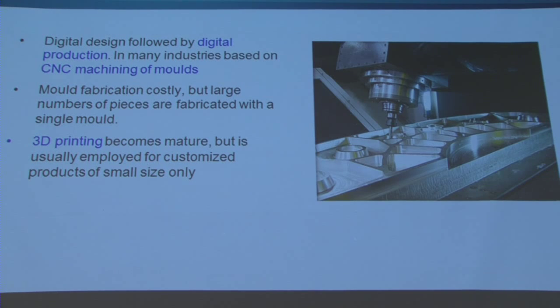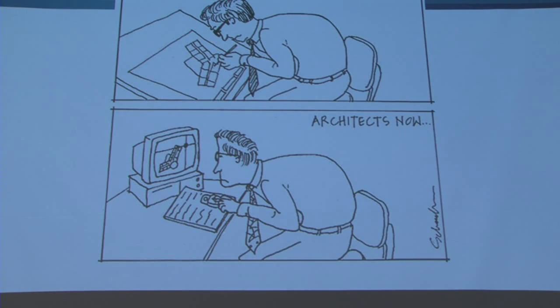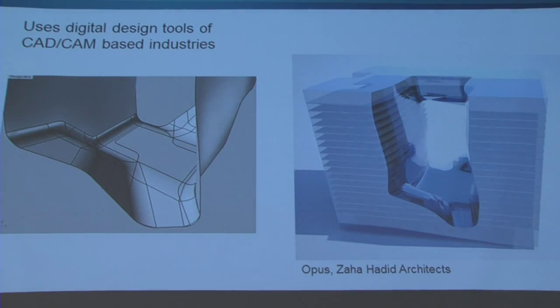Nowadays, we also have 3D printing that becomes mature, but is usually employed only for customized products of typically relatively small size. So, of course, the architects moved from the traditional drawing, hand drawing, and then drafting with ruler and so on, to digital tools. But these tools have been developed for different industries.